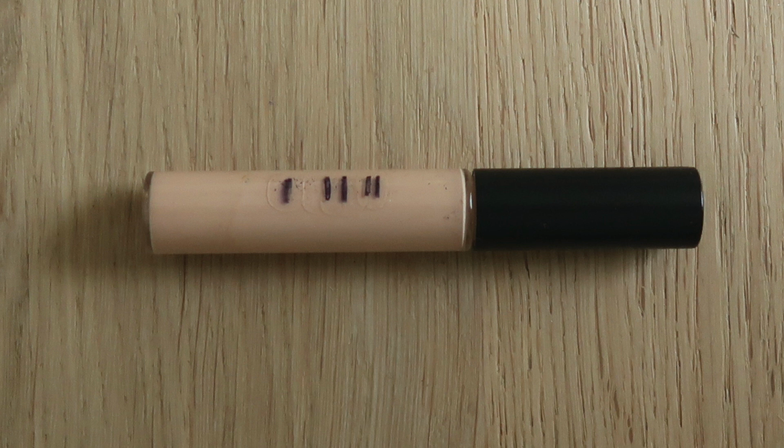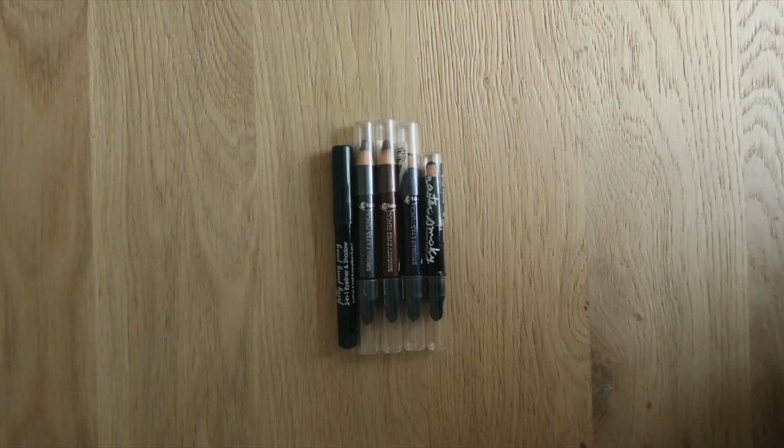Concealers, I still have the same MAC one as I did last time. I'm halfway through. This one will be done probably in the next 6 months, and then I will buy something else, maybe the same thing. I don't know. My battery is almost running out, so I'm gonna try and wrap this up quickly. Eye pencils, I had 5. I still have 5. Still working on that black one. It's definitely getting smaller. You can see that that's the smallest one out of the 5 right now, but there still is a lot left, so that's gonna be around for a little bit longer.